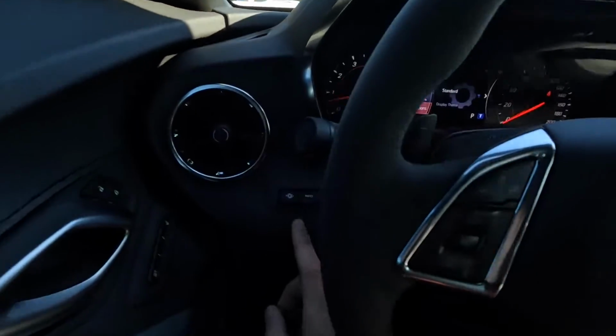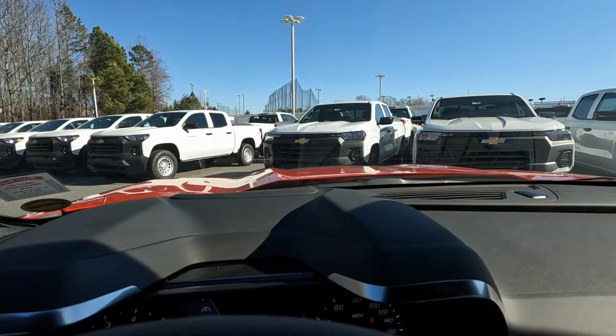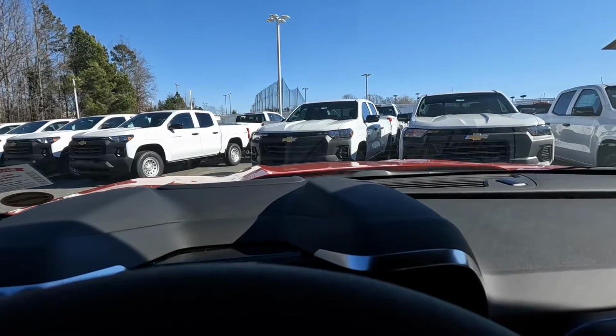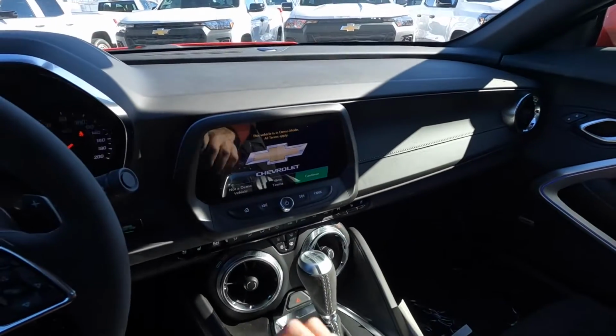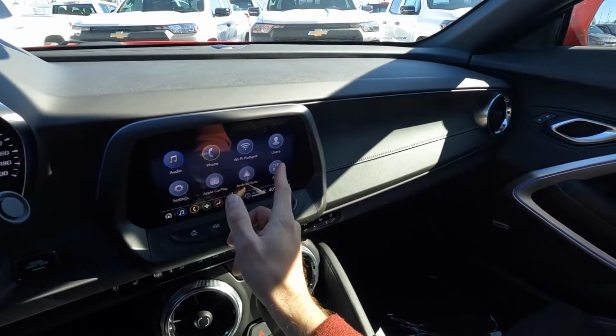Now this model also has a head-up display, so there's some adjustments here where it's showing miles per hour right now. You can pull up the tach, you have a blank page basically, and then there's also the compass and the radio too. Now for the infotainment system, you have all these icons laid out well: Apple CarPlay, Android Auto.